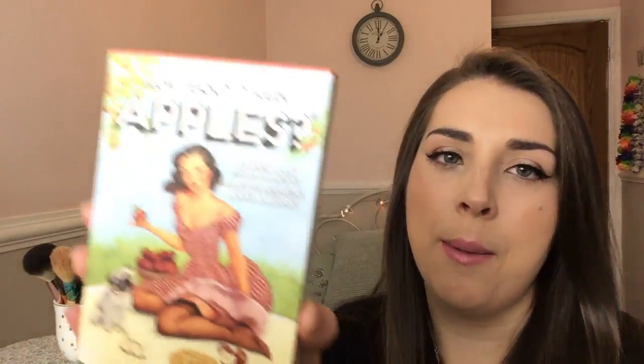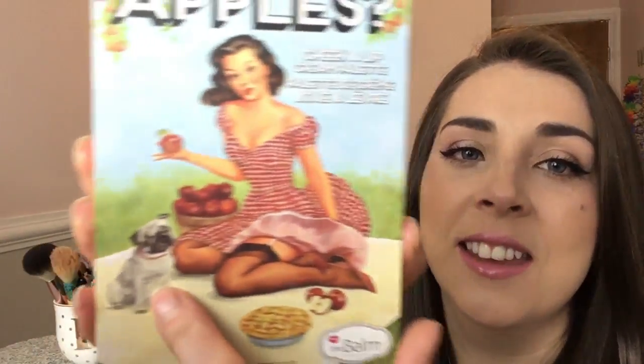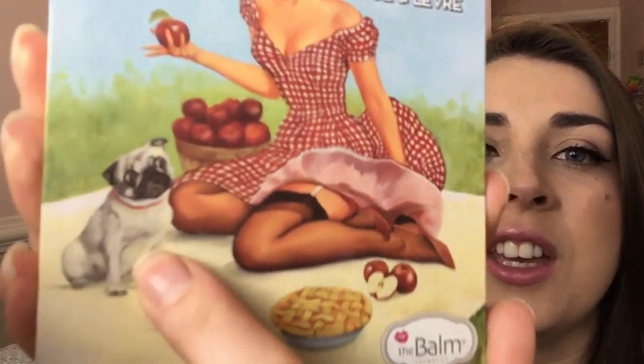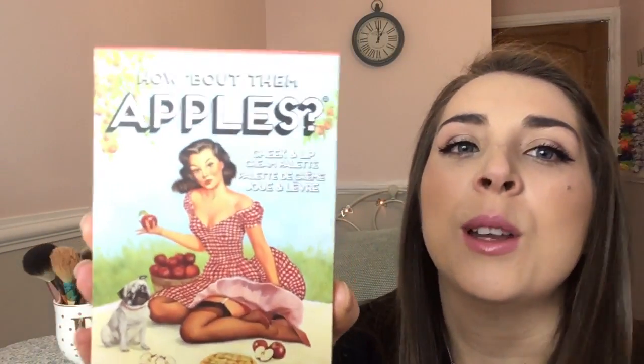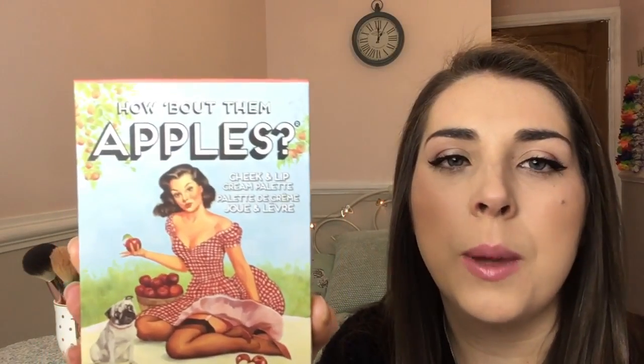Now this one is probably one of my all-time favourites in terms of packaging. This one is How About Them Apples. Look at this. Is that not just the cutest little thing you've ever seen in all your life? It's got a little apple pie on there, and a little pug and a random woman sat on a picnic, whatever it is, picnic rug. I don't really know what that's all about.